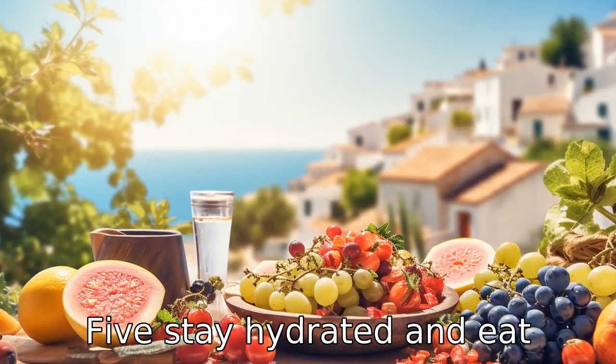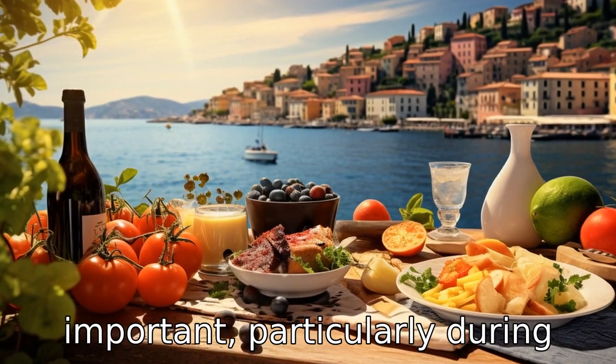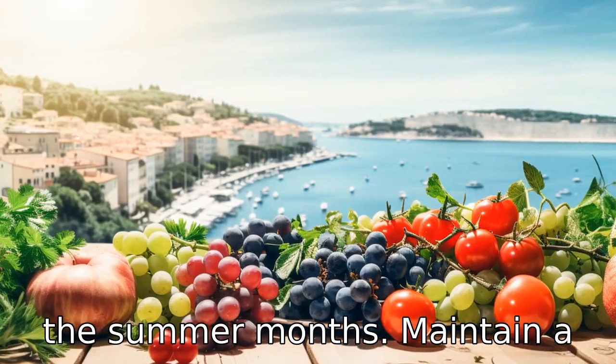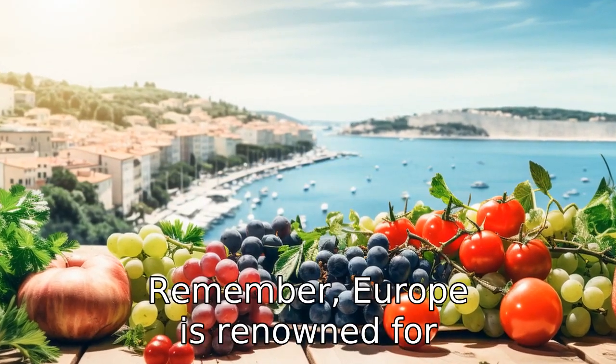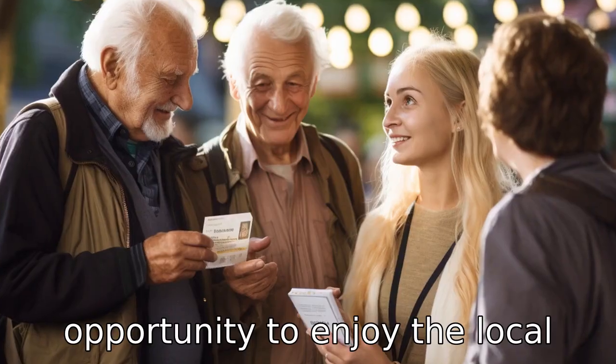Tip 5. Stay hydrated and eat healthily. Keeping hydrated is important, particularly during the summer months. Maintain a balanced and healthy diet. Remember, Europe is renowned for its food, so take the opportunity to enjoy the local cuisine.